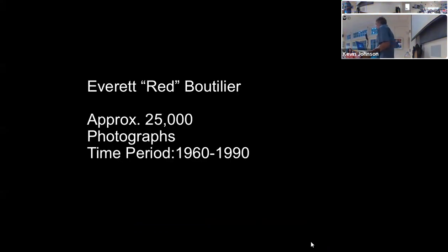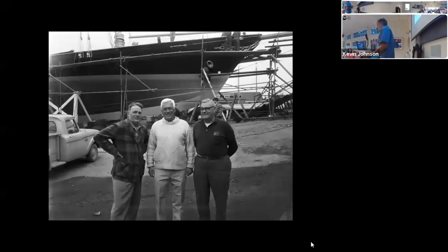The next collection we'll look at is that of Everett Red Boudoir. He was from Bremen, Long Island. Well, he was actually from Nova Scotia, but he ended up in Bremen, Long Island in the early 1950s and was a photojournalist. He wrote his own stories and took his own photos. This is he on the left in the plaid.